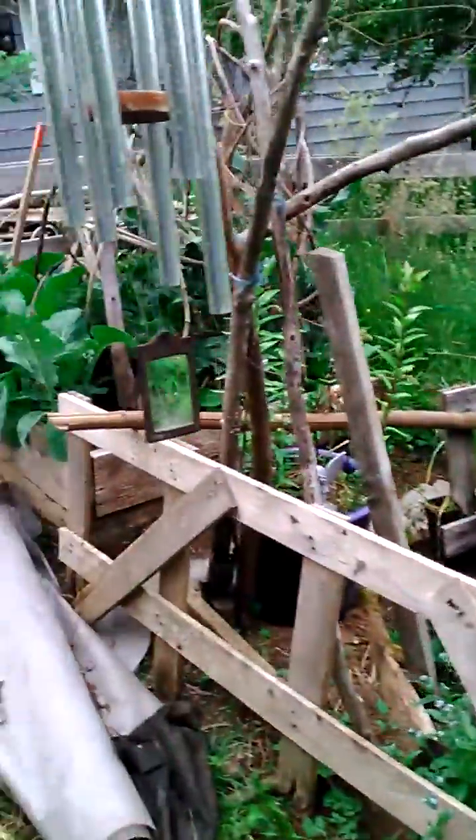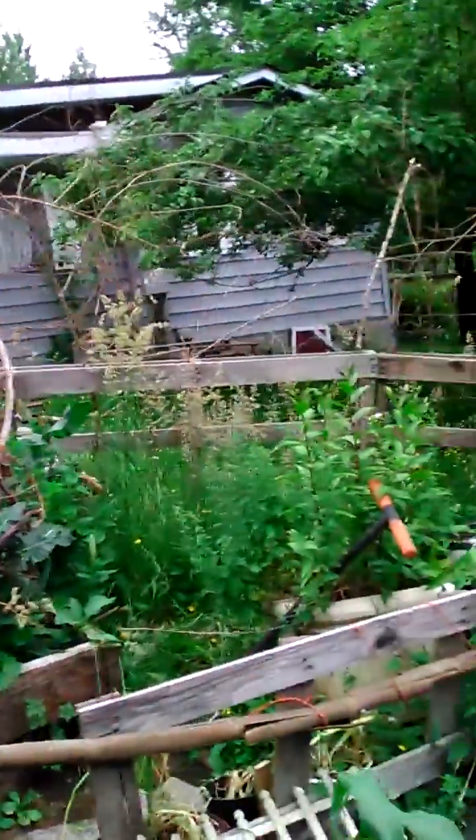Yes. So looking quite nice. I do really like the fence.